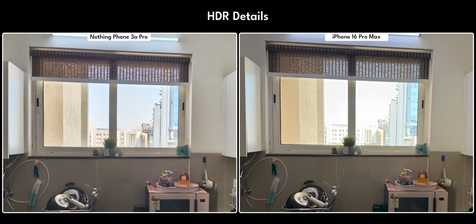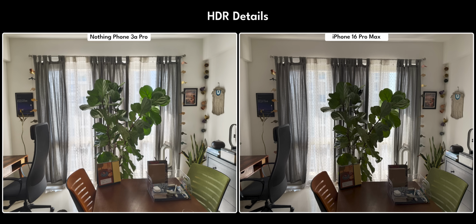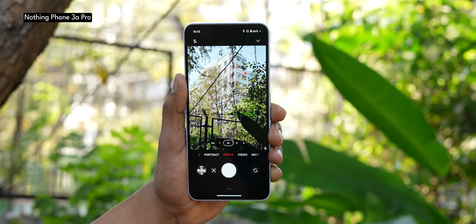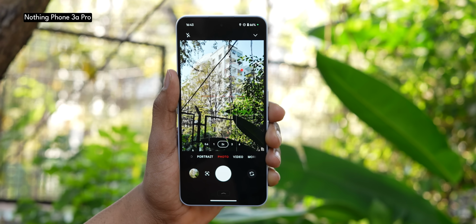Let's take a look at HDR. In the first image, you can see that the highlights are blown out on the iPhone and Nothing does a fantastic job here. Even in the next image, the shadow detail has been pushed out very well by Nothing's algorithm. This is in line with what I noticed when testing the Phone 3a Pro's camera against the Nord 4. Nothing's HDR performance seems to have improved by leaps and bounds, which is something that I'm very happy about.